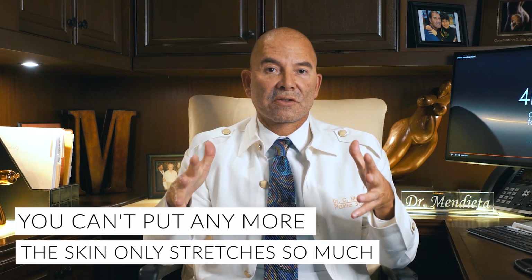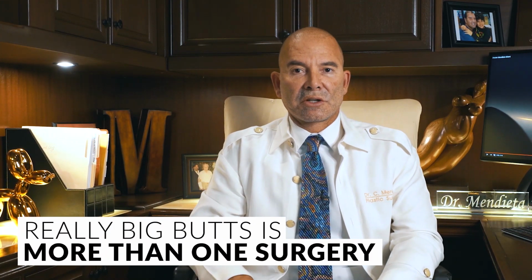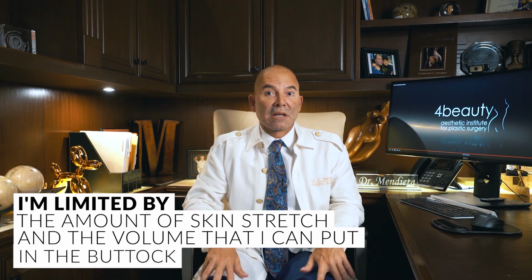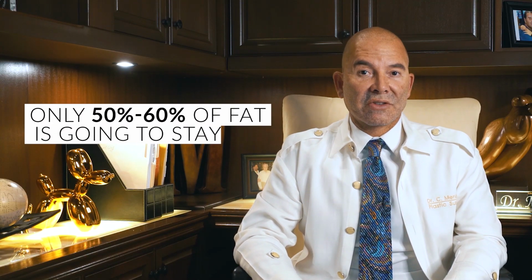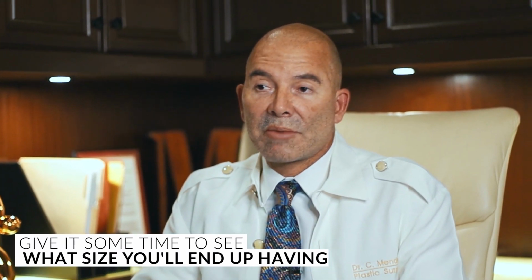The skin only stretches so much, so I'm totally limited by your anatomy in terms of how much I can put in there. Now you got to remember, it'll never be huge. It's not like the Michael Jackson nose where they think they had one surgery and they made it that tiny. No, that took like 30 surgeries. So getting those really big butts is definitely more than one surgery usually. But let's go back to the first surgery that you had, and that is that I'm limited by the amount of skin stretch that you've got and the volume that I can put in the buttock. And then only 50 to 60% is going to stay, so we got to give it some time to see what size you'll end up having.